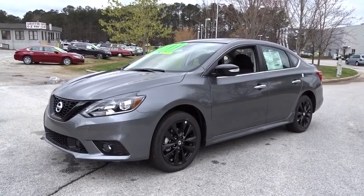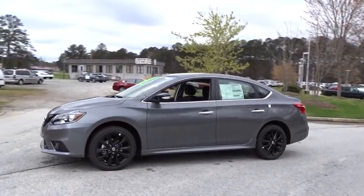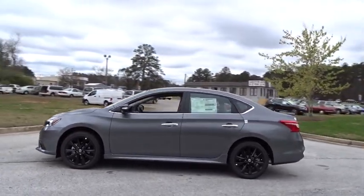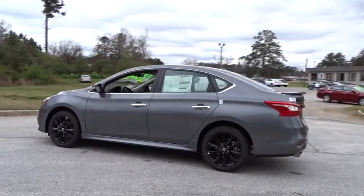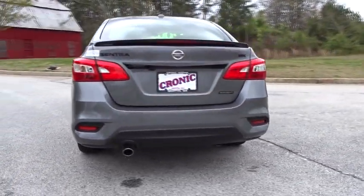2018 Nissan Sentra. With its spacious and versatile interior and stellar fuel efficiency, the Nissan Sentra is the obvious choice for anyone who wants to enjoy a stylish and comfortable ride. Here are some of this vehicle's great options.